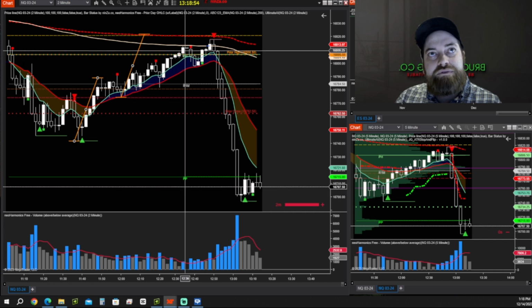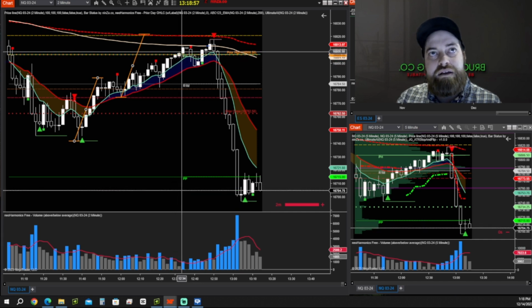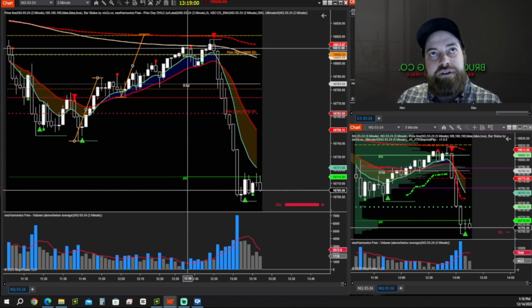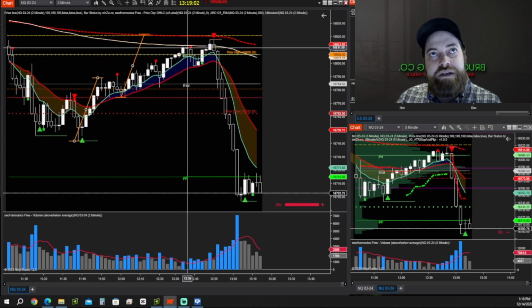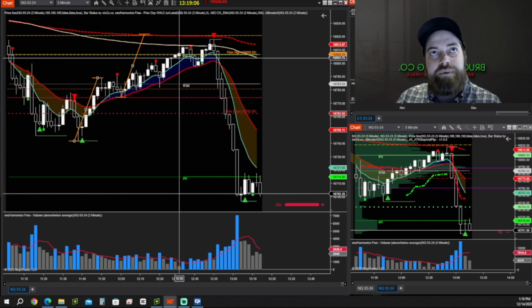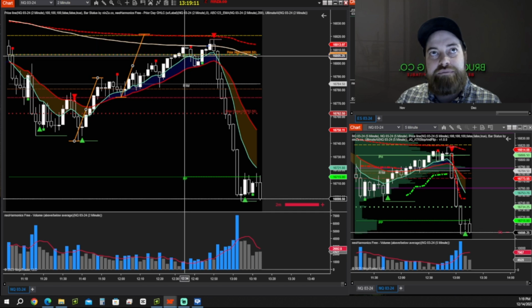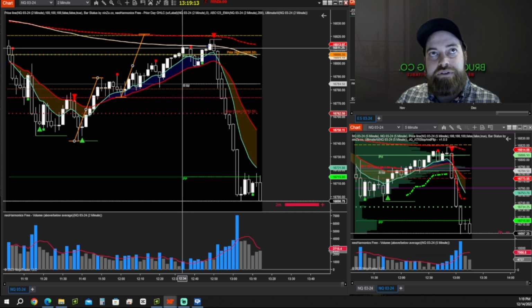trailing my stop, and I manually do it. A lot of times I'll use previous candle lows. When this candle forms, and it's lunchtime, I'm probably moving my stop up under this. Worst case, I've got it break even. It's a break even trade. By the time it moves up, if I'm seeing movement like this, I'm break even.